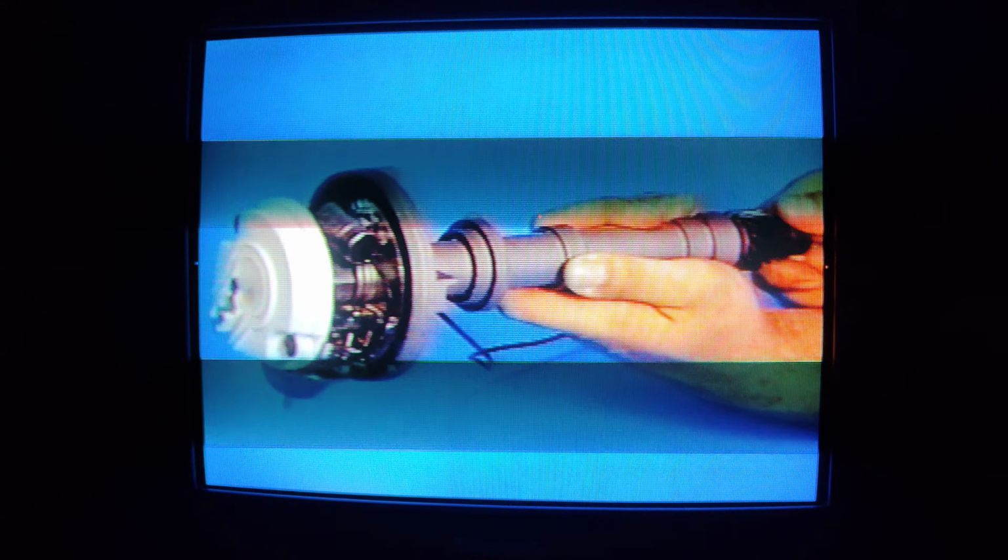Inside the distributor is a rotor that spins because it's connected to the engine's camshaft by a gear at its base. Camshaft and rotor alignment are designed to ensure proper engine timing.